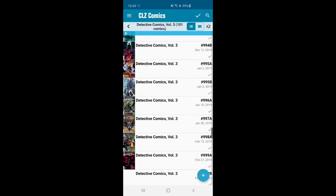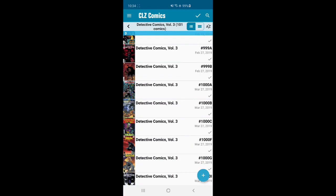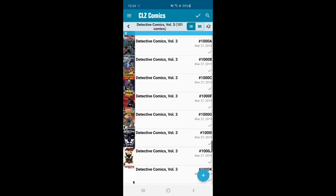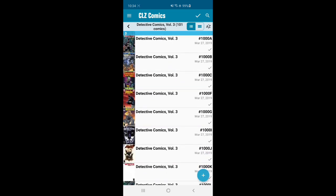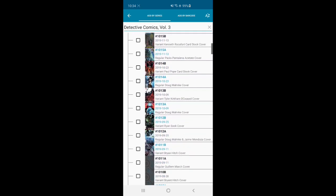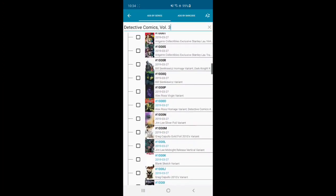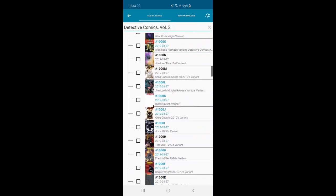So if you have multiple covers, like see, I've got a lot of issues of Detective 1000, so it'll show you by cover if you have multiple ones. Let's say I got another one. All I'm going to do is hit this plus sign, and since I'm in the series, it's going to open up in the series, and I can go and add another issue 1000 cover, which there's 1,000 of.